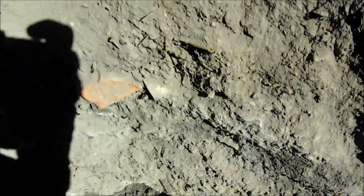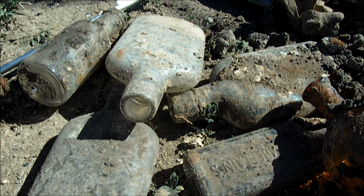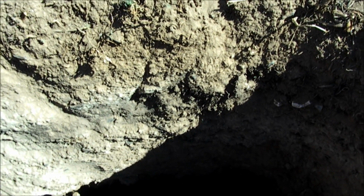I'm getting tired. I did just find one more of these. So I think we got 10 of them at least. And there's a few of those whiskeys from 1932 or 33. So I'm going to fill it in and get on to the next hole.